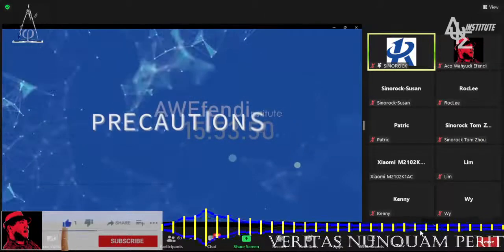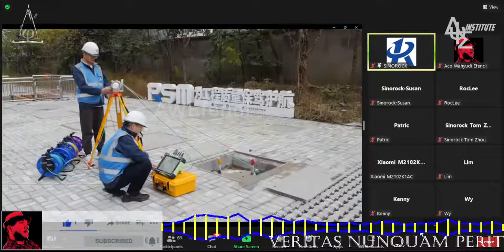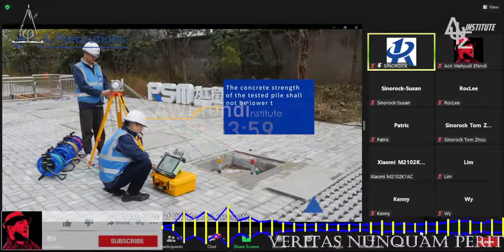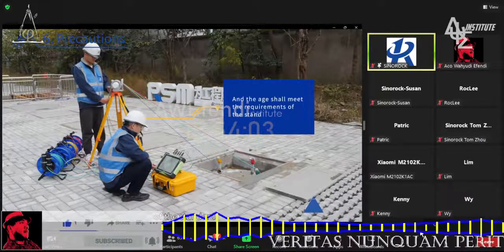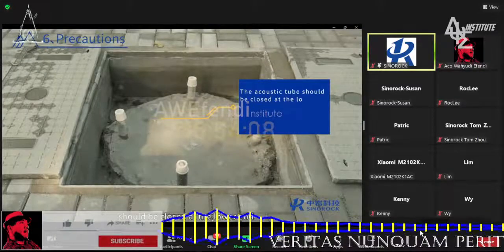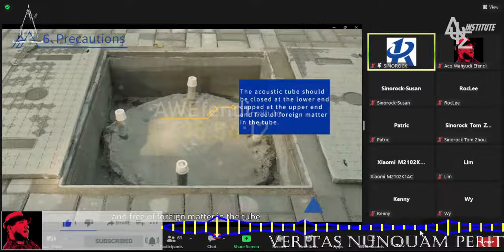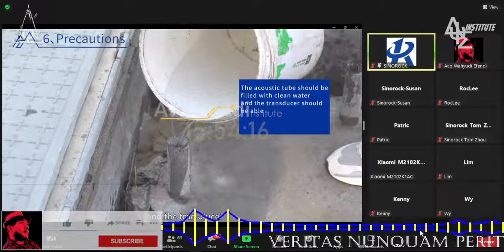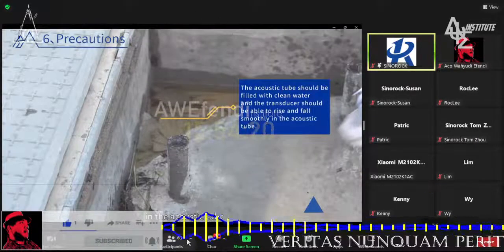6. Precautions. 1. The concrete strength of the tested pile should not be lower than 70% of the design strength, and shall not be lower than 15 megapascals, and the age shall meet the requirements of the standard. 2. The acoustic tube should be closed at the lower end, capped at the upper end, and free of foreign matter in the tube. The acoustic tube should be filled with clean water, and the transducer should be able to rise and fall smoothly in the acoustic tube.